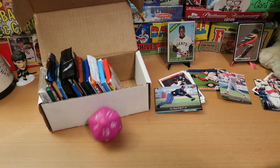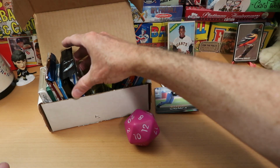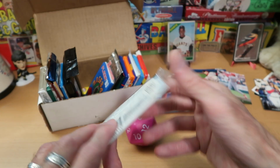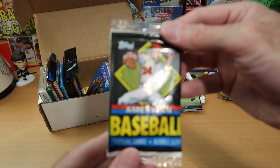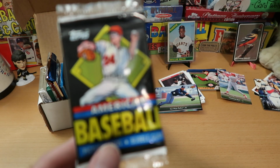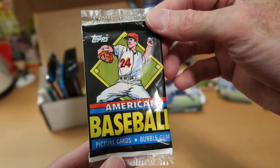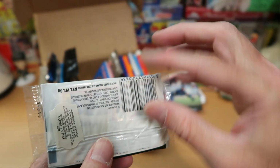Let's see what our last pack is going to be. Bump this around a little bit. We get to pack 8. So we'll start with pack 10 and go forward. There's 10, 9, 8. 8 is kind of a mini pack sort of, so we may have to roll another one after this. This is American baseball as opposed to all the other packs we open. All the packs we open on this channel are American baseball, obviously, but these are cards that came out in the UK, in the British lands.